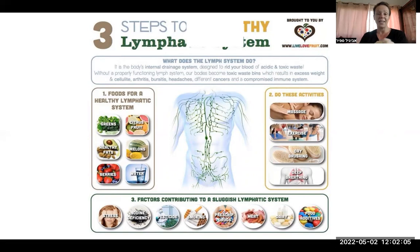Another stress management technique is breathing. Deep breathing is vital for the body to use the full capacity of the lungs to keep them healthy and to bring more oxygen into the body and to allow the body to have greater strength to flush toxins.